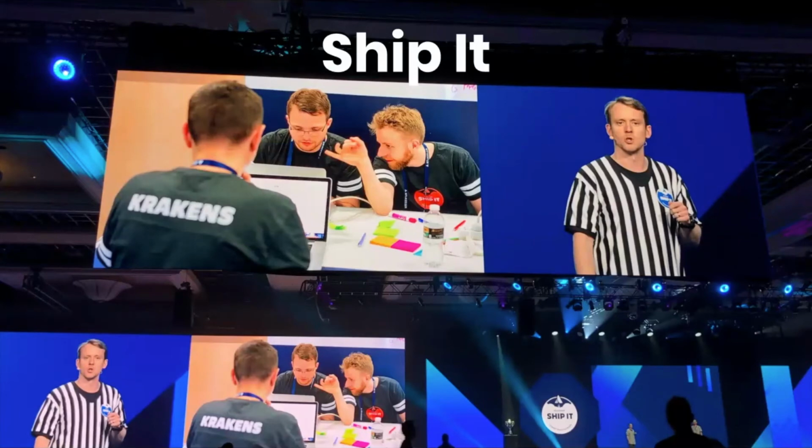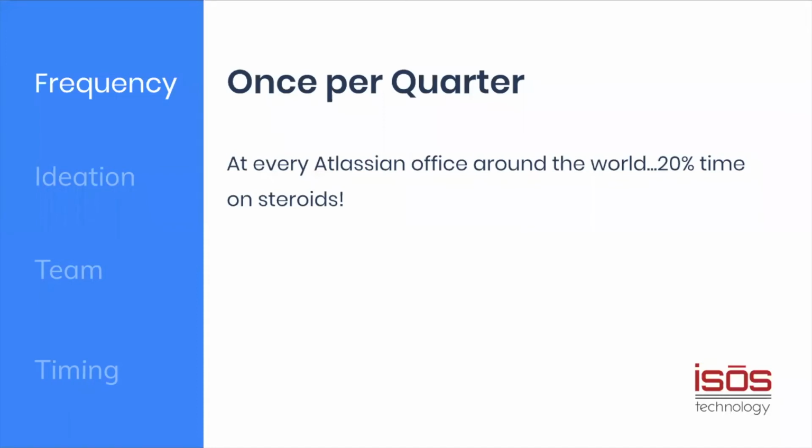What I focused in on was Ship It, and Ship It is typically how they end Summit, so it's the last thing at Summit. This year they ended it on Bash, but Ship It is the last talk in the main hall. So if we can go to the next. Basically, Ship It is the way they run their innovation days. Generally across the US, once per quarter at every Atlassian office, they have a 24-hour hackathon. And so that happens at Summit.